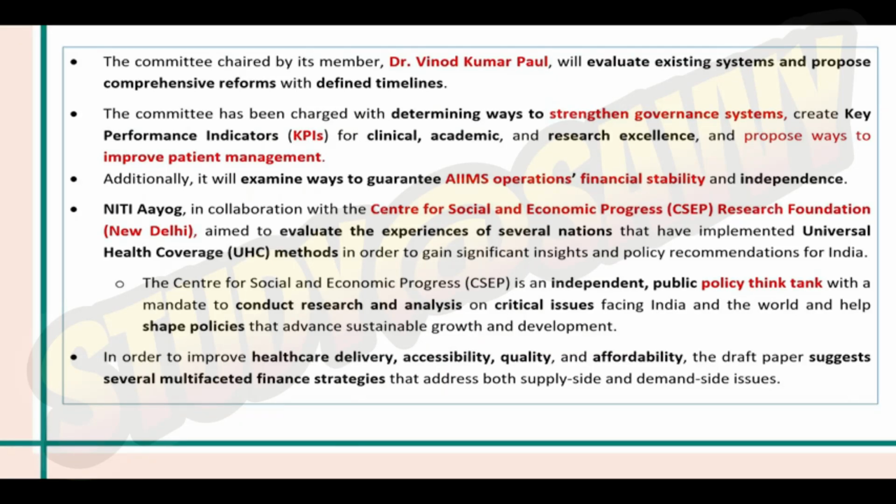Now, this committee has been charged with determining ways to strengthen the governance system in AIIMS New Delhi, to create key performance indicators for clinical, academic and research excellence, and to propose ways to improve patient management. So to improve patient management, create KPIs for clinical, academic and research excellence, and to strengthen the governance system, this committee will work. Also, it will examine ways to guarantee AIIMS operational and financial stability and its independence. Now, Niti Aayog, in collaboration with the Center for Social and Economic Progress Research Foundation, will evaluate the experiences of several nations that have implemented universal health coverage.